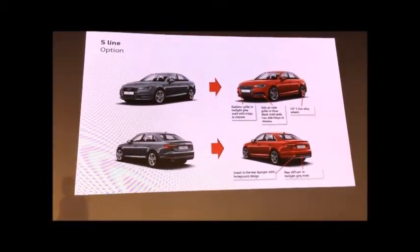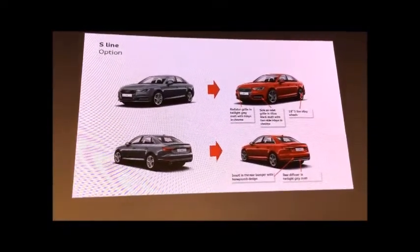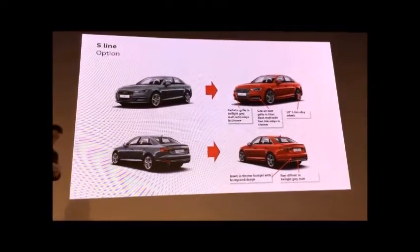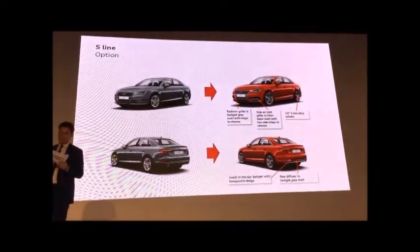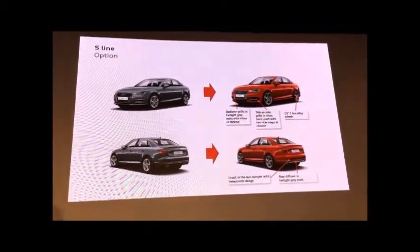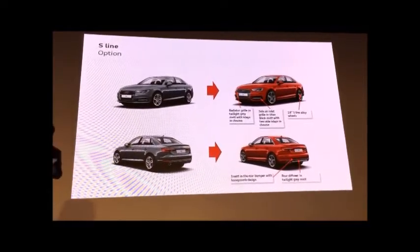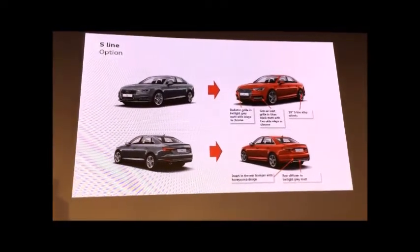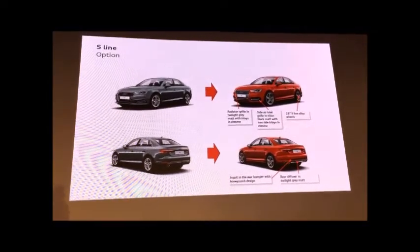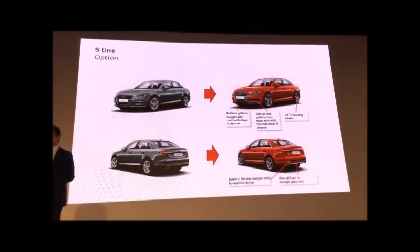Now, ladies and gentlemen, Audi is a very progressive brand. On top of that, Audi is also a sporty brand. In line with our philosophy, the S line package is available for those who look for more prominent sportiness in their A4. In addition to the exterior equipment which you see here today, some of the interior add-ons include the brushed aluminum inlays, the sport seats with Alcantara leather, and also a perforated leather steering wheel, for example.